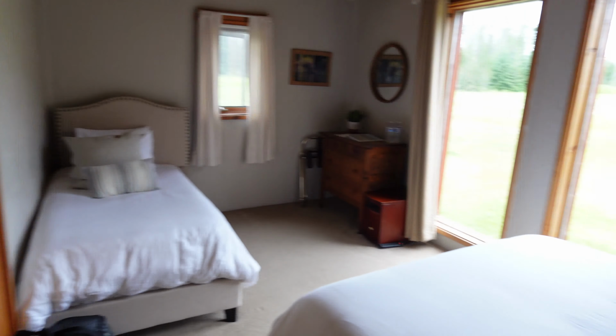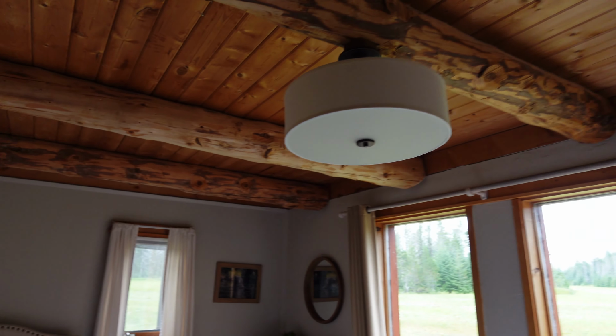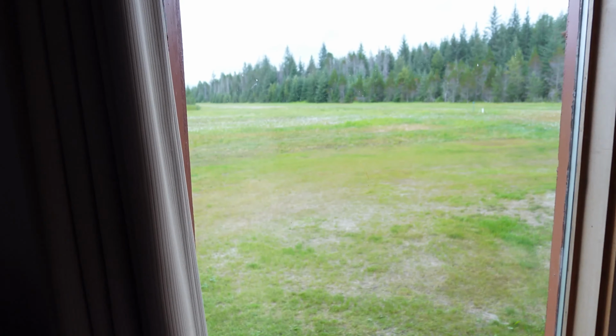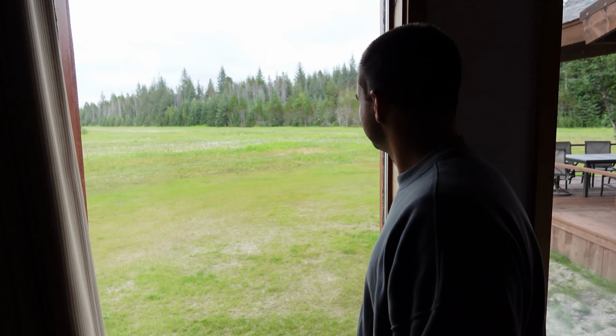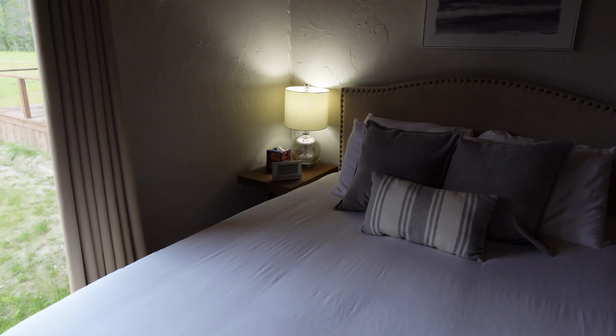This is our room. It is so beautiful and cute. All these little fun details. We have a beautiful meadow view out here. It's kind of cloudy right now. There's tons of flowers and stuff. They said they have some bear activity out there, so hopefully we see something. Yeah, Caleb's very excited, of course, to see bears. So yeah, we have a front row seat literally from our bed.